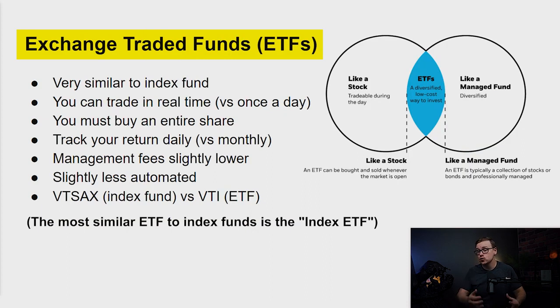ETFs, or exchange traded funds, are very similar to index funds. In fact, there are just a few little differences. First of all, ETFs you can trade in real time, whereas index funds you can only trade once a day. With an ETF, you have to buy the entire share, whereas with an index fund, you can put any random amount of money into it. With ETFs, you can track your return daily, whereas with index funds, you can only track it monthly. And with ETFs, the management fees are slightly lower than index funds, although the difference is pretty much negligible because the management fees are really low with both of them.